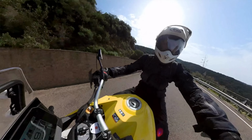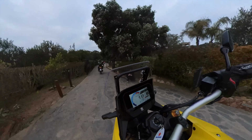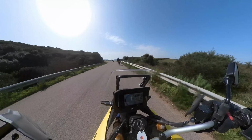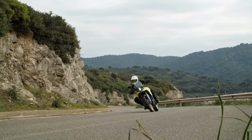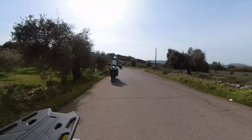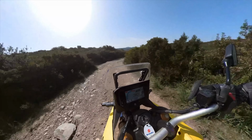Now, what we've been up to here in Sardinia is the launch over 2 days. So we've had a mix of both on-road and off-road. Day one was a load of on-road bits where the bike really stood out as a really nice tourer. It handles beautifully in the corners, the engine's super torquey from low down, regardless of what gear you're in. And then when you take it off-road, it turns into a different bike.